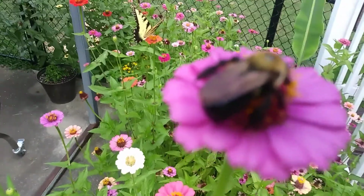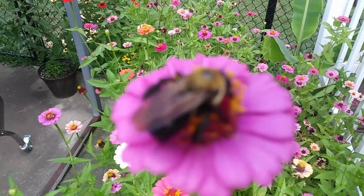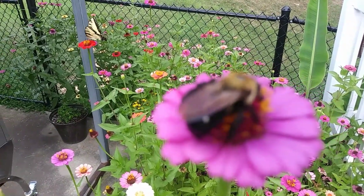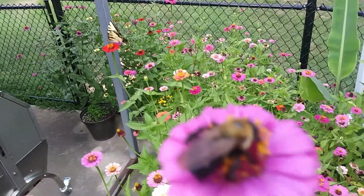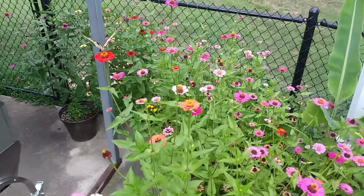Here's another visitor, guys. It's the black bees working hard. The black bees are working hard too. And in front of it is another one. The butterfly works hard and the bees are working hard. See? As you can see, guys.